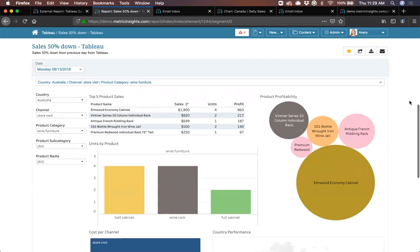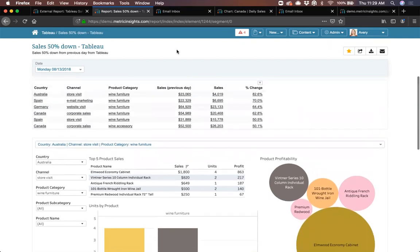So we can start to set up rules against the data that start to look for how things are changing or what's exceptional within those filter combinations to bubble them up to the top for users.